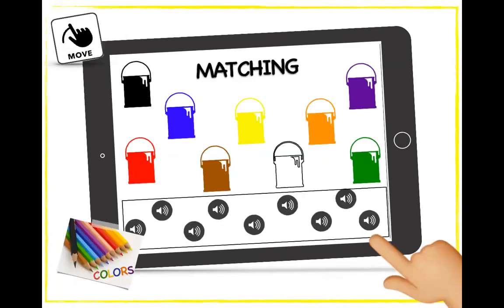Here's a simple matching listening activity from my Colors multimodal digital activity book. Students click on the audio sample, listen to the color, then drag and drop it to the matching paint bucket.